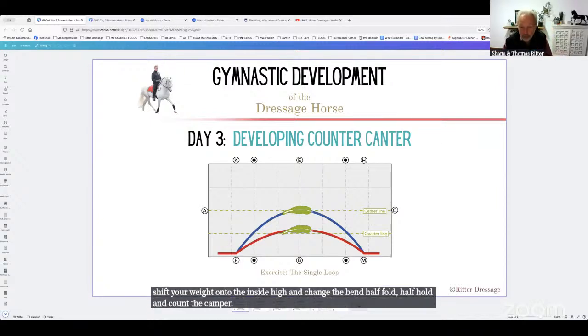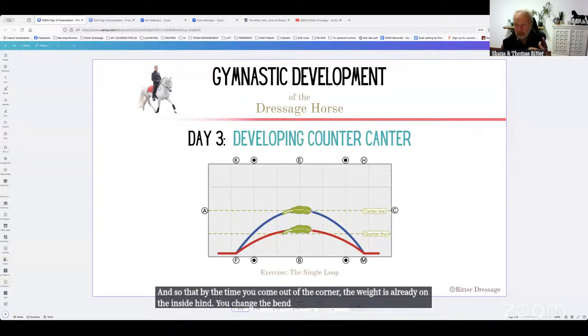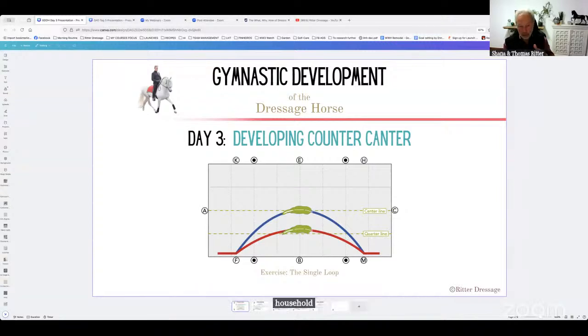So then you can use the corner before M here to shift the weight into the inside hind leg, so that by the time you come out of the corner, the weight is already on the inside hind. You change the bend, half vault, and strike off. So in other words, that loop is just a little tool to help the horse shift the weight and change the bend.